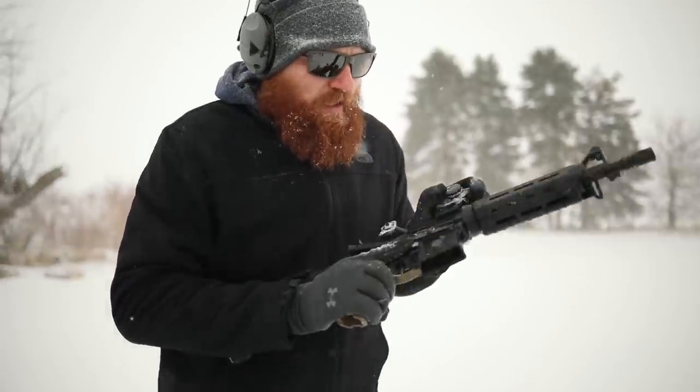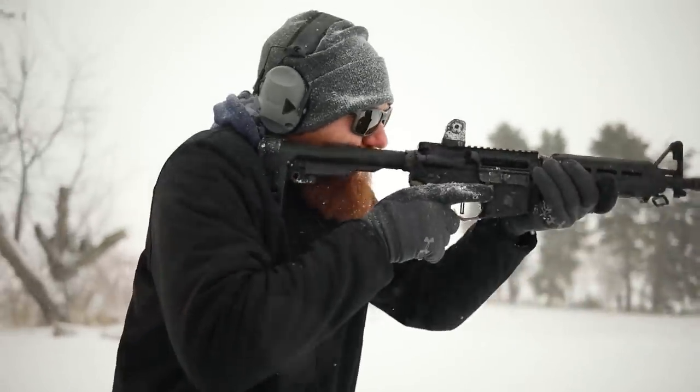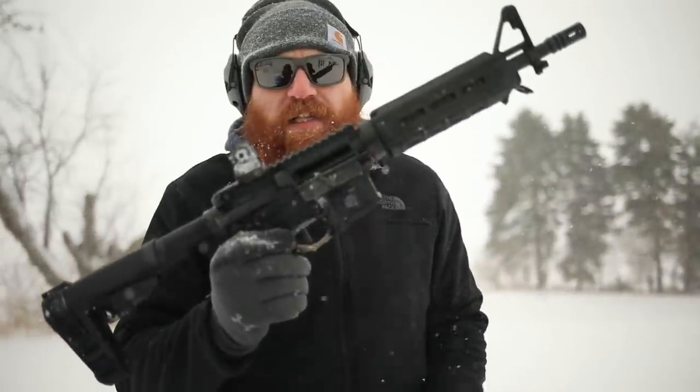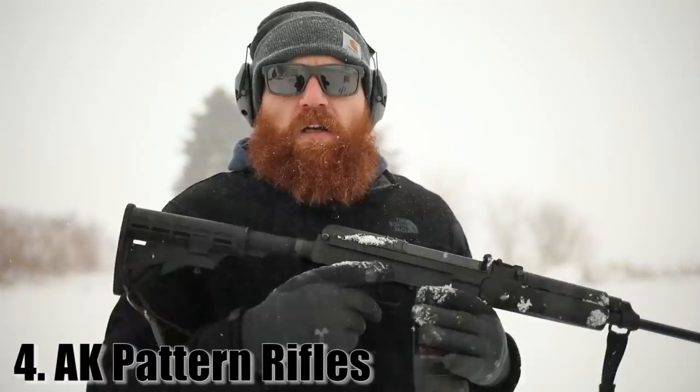So if you want to, you can ditch the optic and just run the iron sights. Most applications, it's not important. Middle of a blizzard, it's pretty applicable.